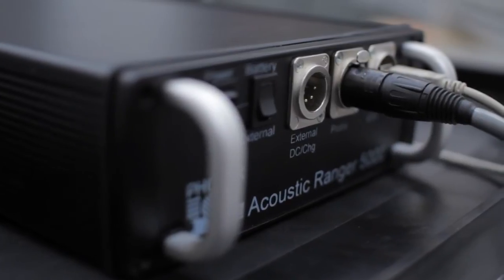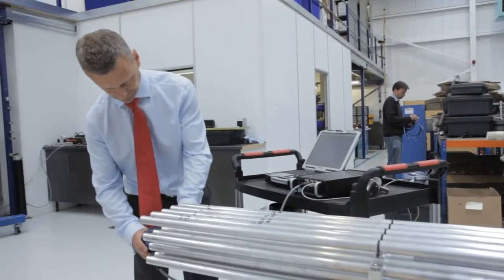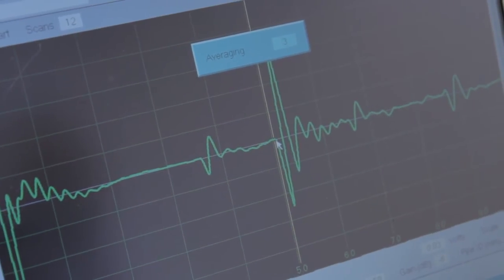The Acoustic Ranger that we've worked with the University of Manchester on, that is a product that we've, since the inception of the company, we've taken through several stages. We're now up to generation number 5, and this work with the university is now generation number 6.